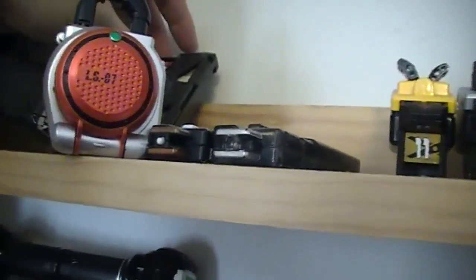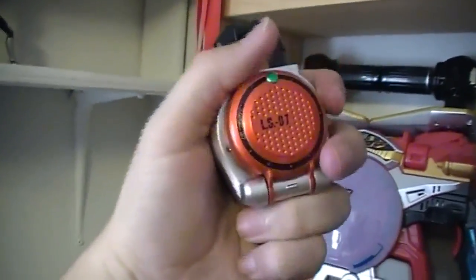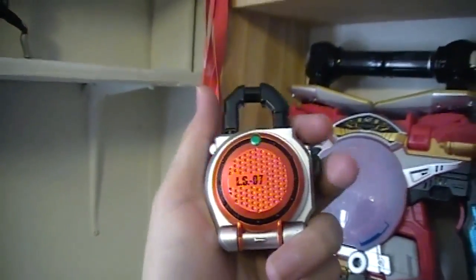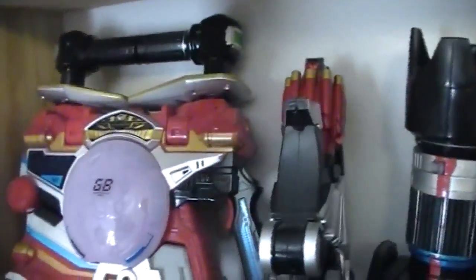Over here, another donated toy. The orange Lockseed from Kamen Rider Gaim. It's a candy toy, not from the Sengoku driver, but this thing is so damn near to the real thing that you would not know the difference, probably. So, thank you, Voice, again. He gets me a lot of these. The guy must have a lot of money to get me all these cool toys.